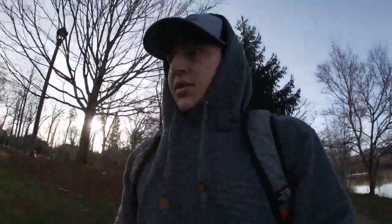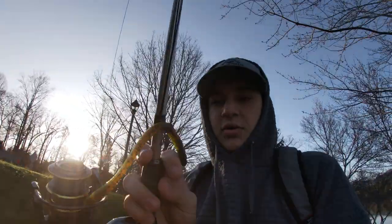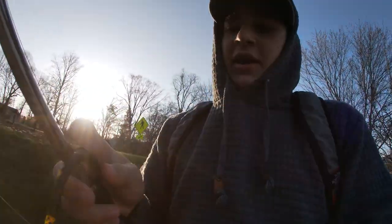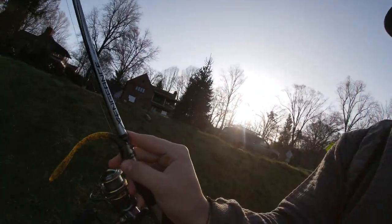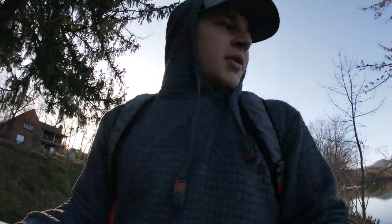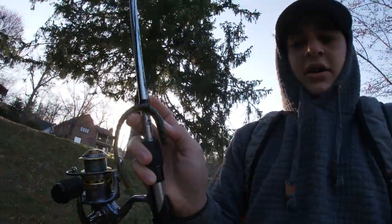But anyways, I'm fishing a Slim Shake worm by Guggen Baits with a nail head 1/8 in the front, and then with the wacky ring and a small size 4 hook, and hopefully we can get after him. This is the Neko rig. This is the name of that rig right there.